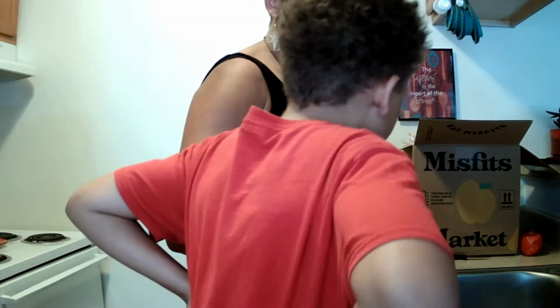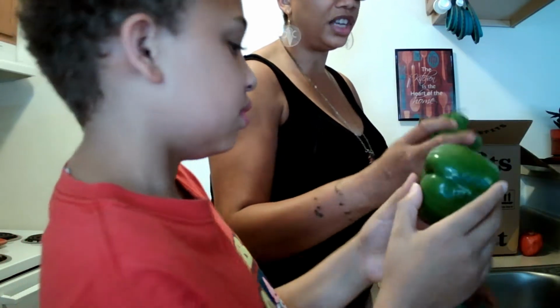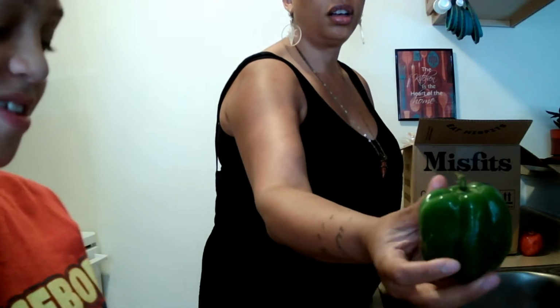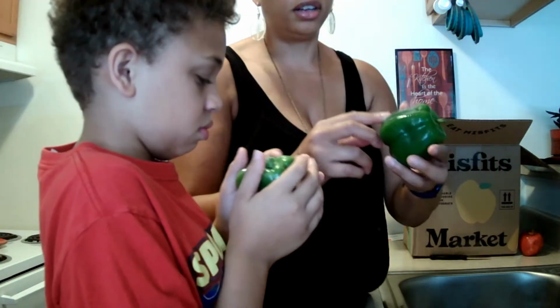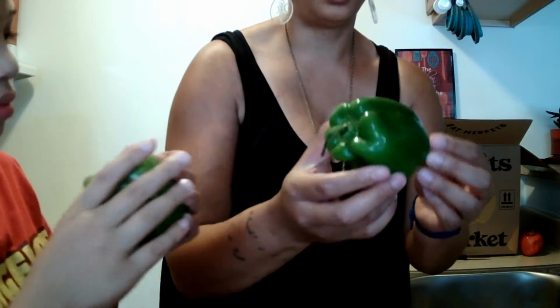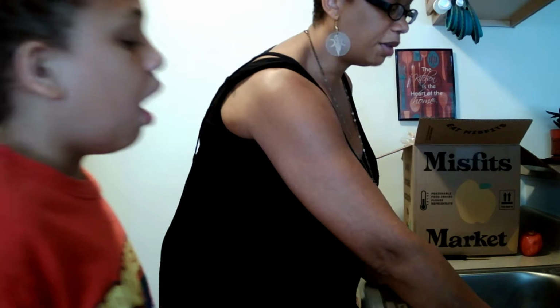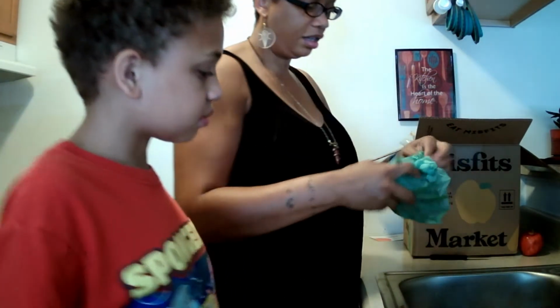Let's go next. Another compostable bag here. And what we have are bell peppers, green bell peppers. Now these are a little small, you can fit your finger through them. But they look really good. They do. I don't see any blemishes or marks or anything on them. They look really good. They smell great.